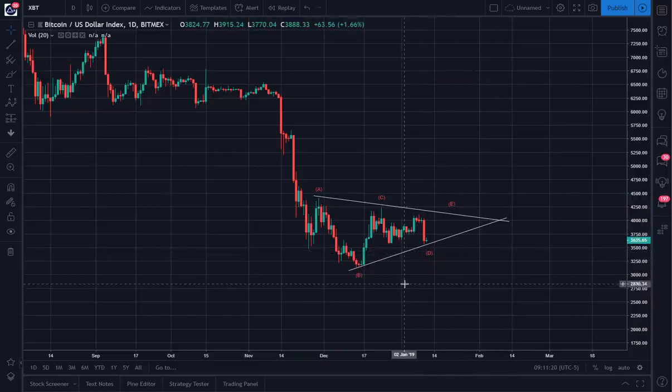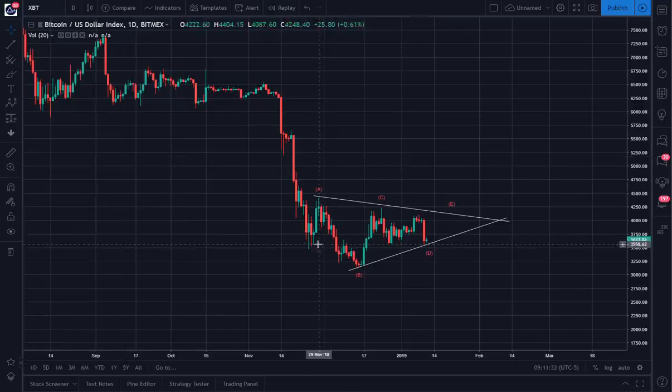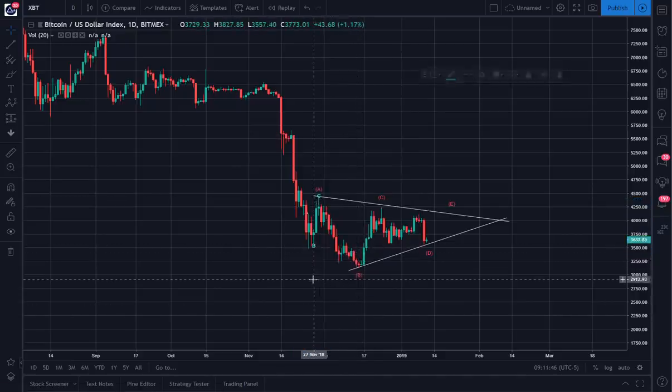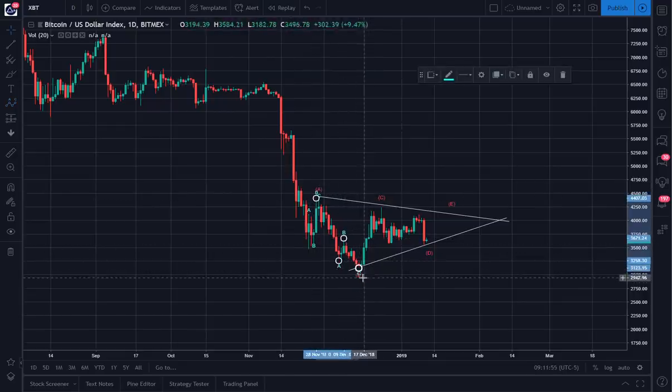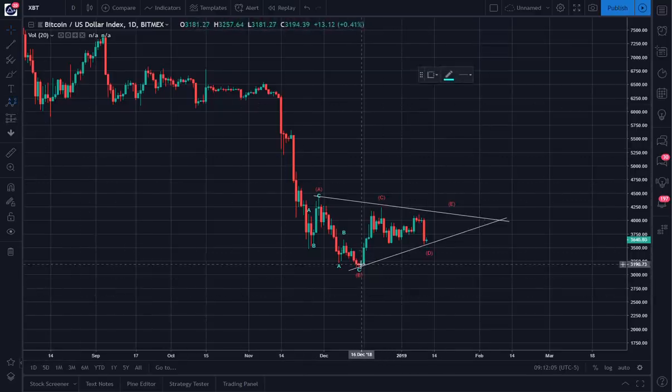Now let's look at this from a subwave perspective. I see a very clear three-wave move on the A, B, C. So there's the ABC. ABC right here too. Very crisp, clean three-wave swing belonging to the three-wave family, which means it's very corrective.